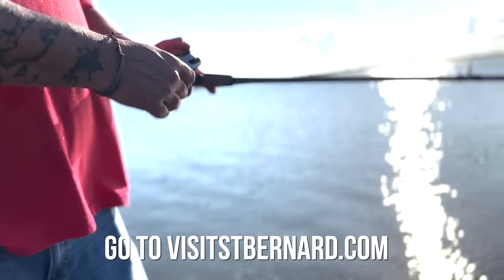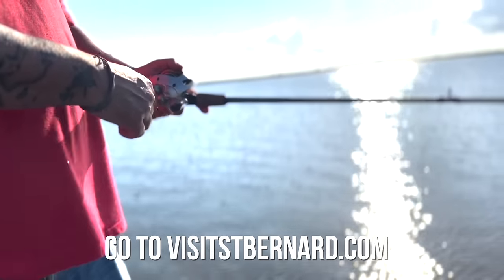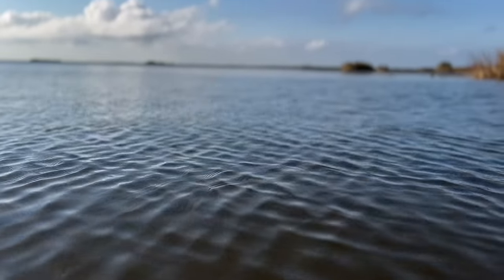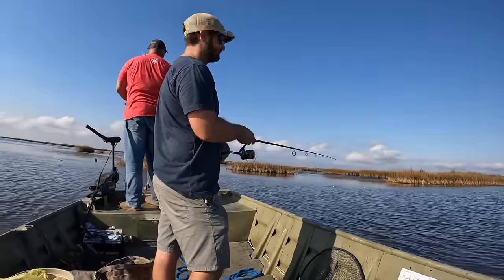And we're showing you right here, you can come to St. Bernard and catch fish, even if you don't have a great fishing report. Definitely spend a couple days. It may take you a couple days to figure out the bite, figure out what the fish want, figure out where you want to fish. But here we are, we're putting a pattern together. It's been kind of slow all day, but here in the afternoon, we're starting to get some bites now.